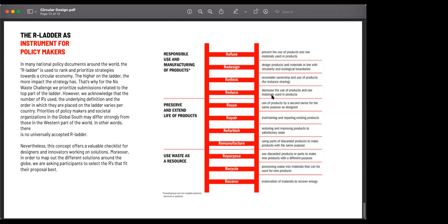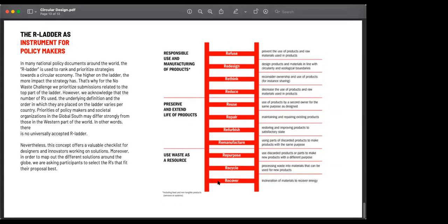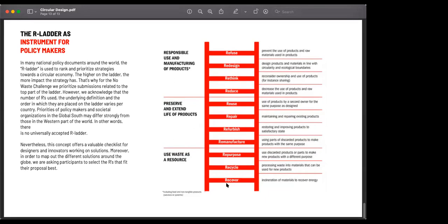Then refuse: prevent the use of products and of raw materials used in products. This is really calling on us to be responsible, and it largely deals with reducing the manufacturing of more and more new products. So as you think about circular design, you want to prioritize the options that are high on the ladder, because they generate more value with less energy and less dependence on resources. They are more effective than the ones lower on the ladder.